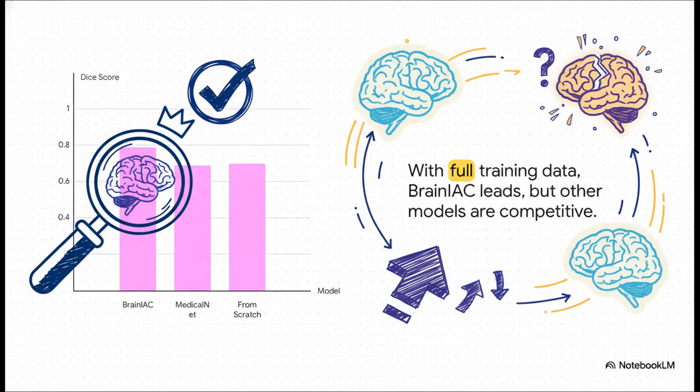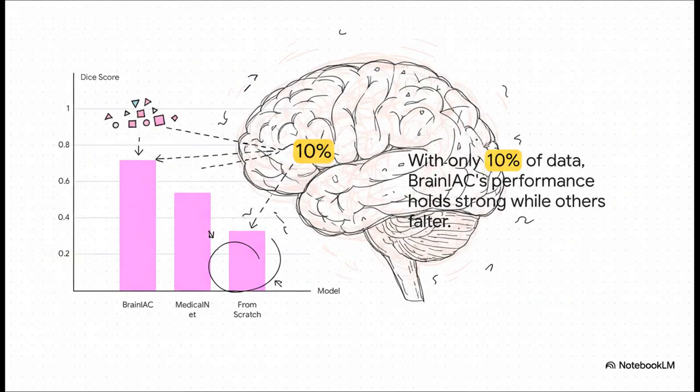Here's a chart for tumor segmentation, basically outlining a tumor, when all the models get 100% of the training data. BrainIAC is the clear winner, no question. But the other models aren't completely left in the dust. You might look at this and think, okay, it's better, but is it a revolution? But now, watch what happens when we pull the rug out from under them. We take away 90% of the labeled data, leaving them with just scraps.